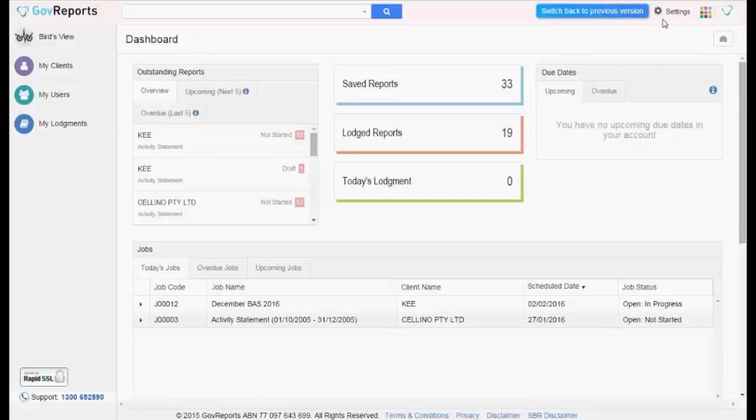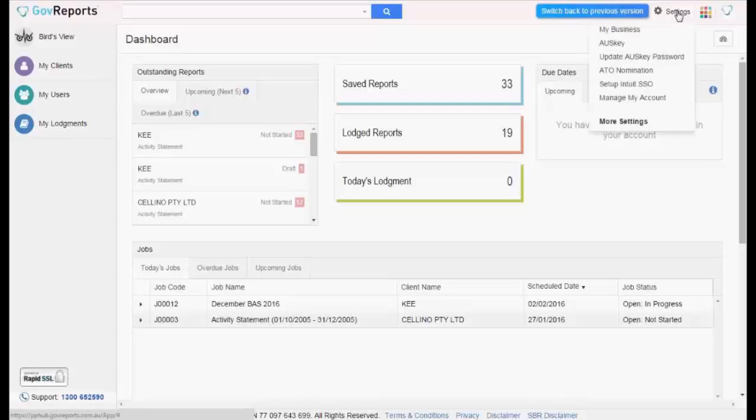Now, before you get started, what I'd like to do is go through some of the settings, where we've put more control and more flexibility for you to manage your GovReports account. If you go into settings, click on any of the settings here, and you get access to all the settings features. So now I'll click on Manage My Account.